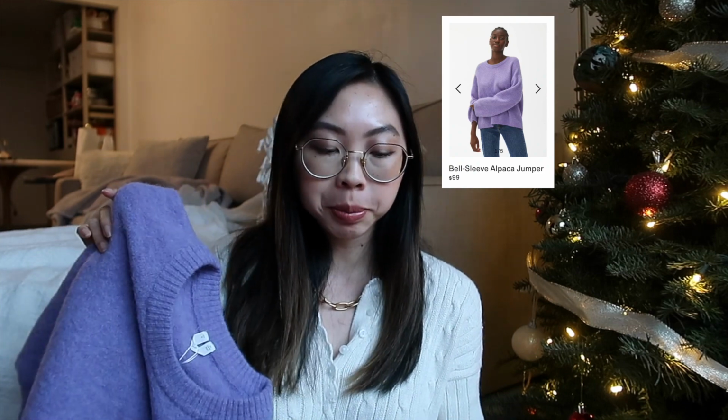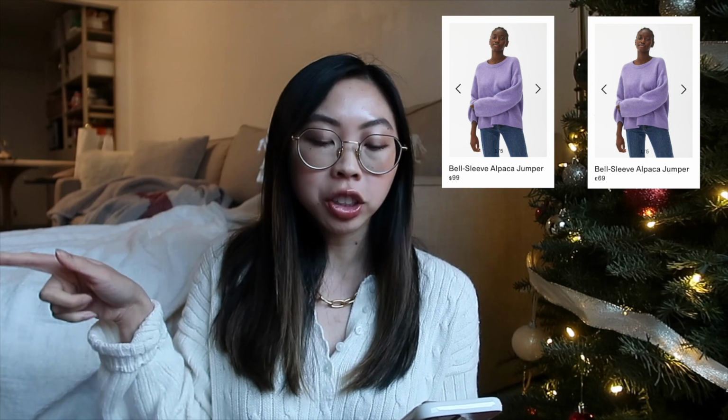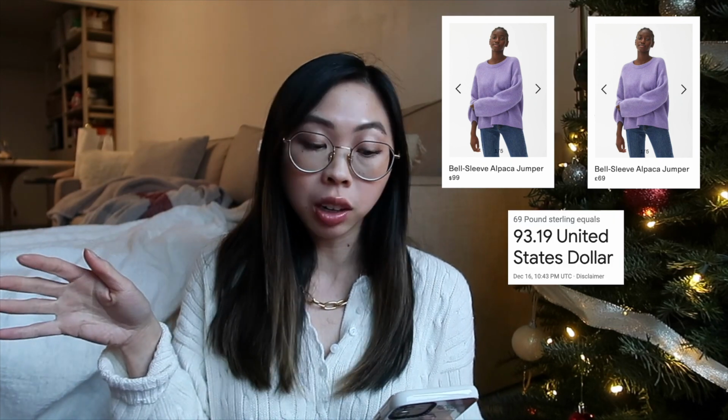And if you take into account the difference in price with the currency conversion, I actually didn't pay too much more for the sweaters. So for example, the lilac sweater is listed as 99 US dollars on the ARKET website, but only 69 British pounds, which converts to about $91 US.